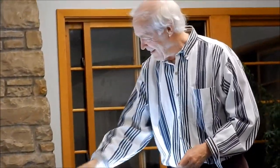This one here is, you'd never guess what this one is called. Mickey Mouse. Mickey Mouse. That's for heavier cables. And then, of course, they tie them around like that.